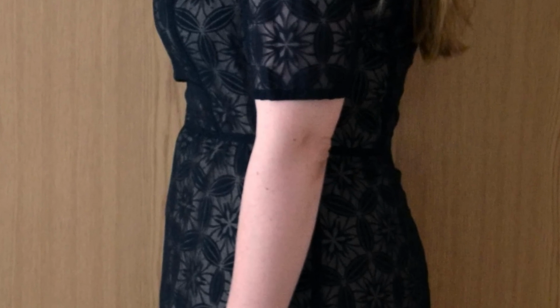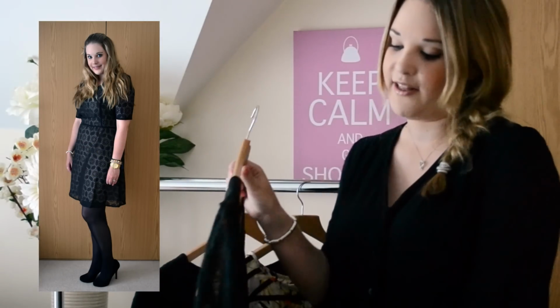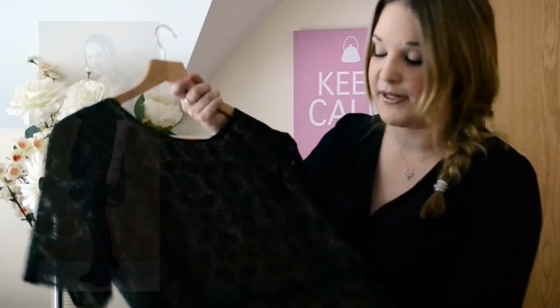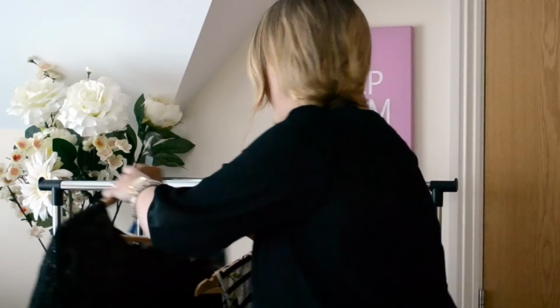And I'm not a huge fan of my arms, they're not my favourite part of my body, so anything with sleeves I adore. And obviously the fact that they do have sleeves means that you can wear them further into the autumn winter season as well. So those are the two dresses that I bought when I was going to shop for homeware, as you do.